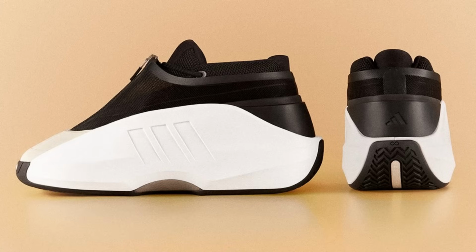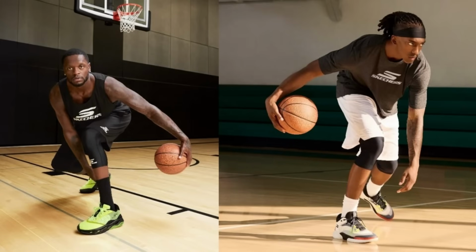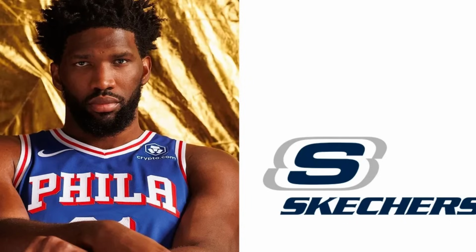All right, now we're getting into the fun stuff. No official release date yet, but these two Skechers performance models should be coming out very soon, most likely early November. And they really came out of nowhere as the season started, signing Julius Randle and Terrence Mann. Now also the reigning MVP, Joel Embiid.